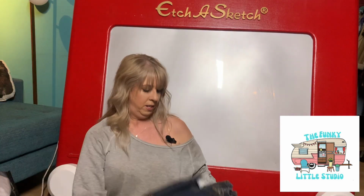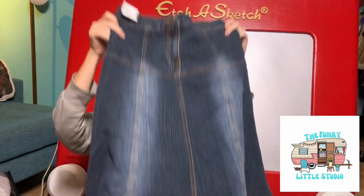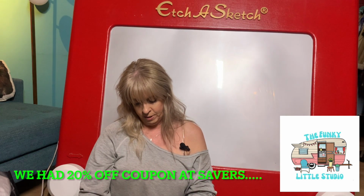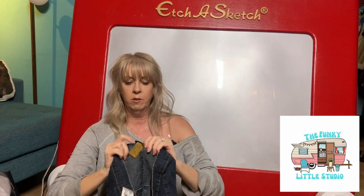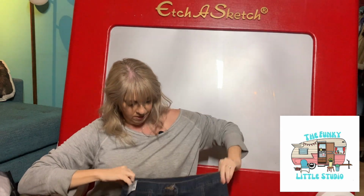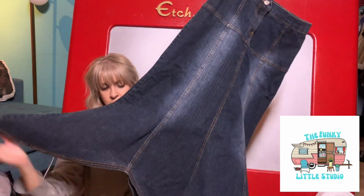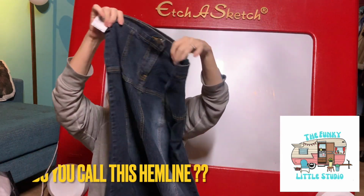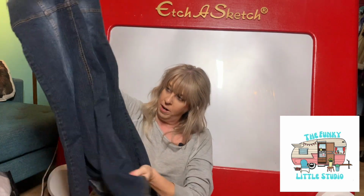All right, next, this is from Savers. I paid $11.99, but I could not leave this behind. This was the brand Fetish Jeans. So here's the tag. You guys heard of this brand, Fetish Jeans? And this is a denim skirt, but it's got that scarf, is that what it's called? The scarf hem on it. So it's long here, long here, long here, almost like the shark bite, but yeah.